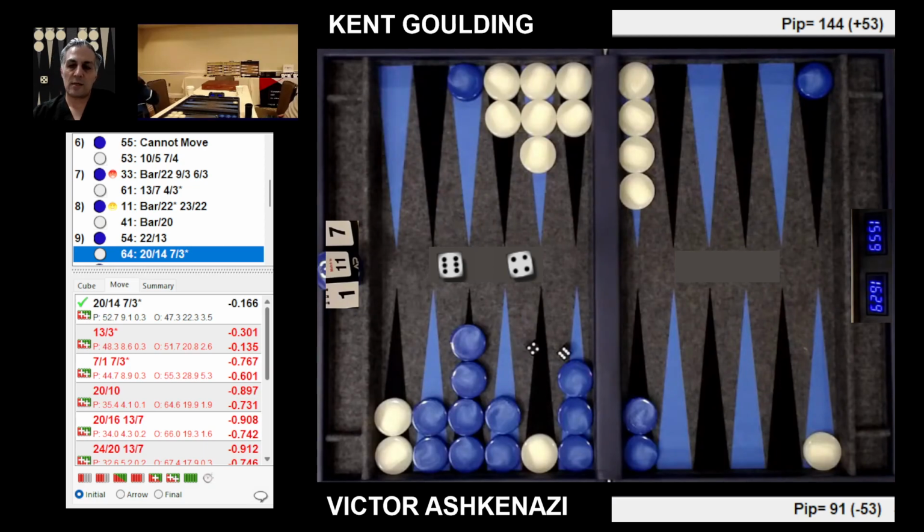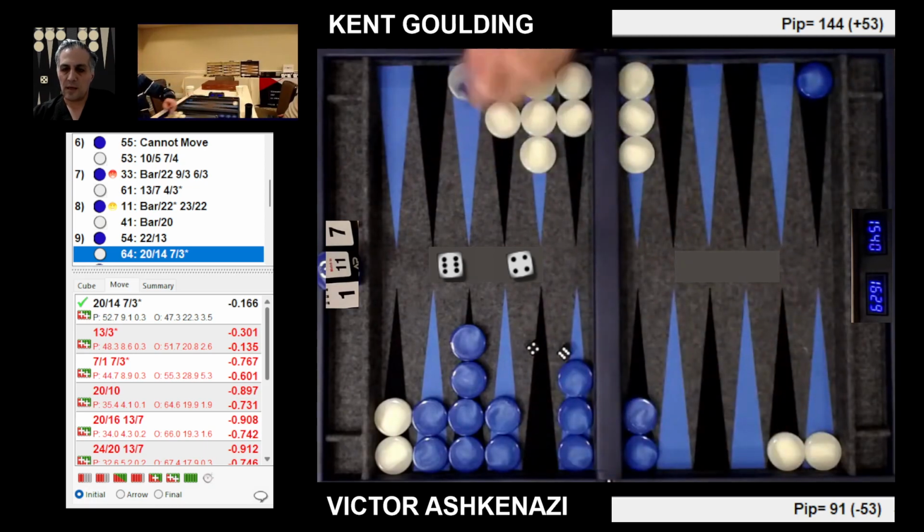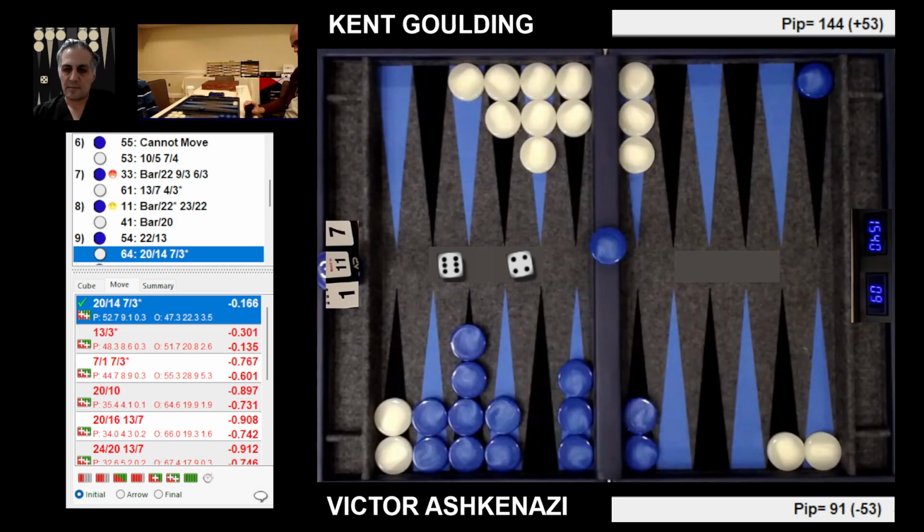Having too many checkers on the 7 point presents problems on the bear in, because when you're bearing in a little later, you'll have to play 5s deep into the board and 6s deep into the board, and that's not where you want them for the bear off. For an efficient bear off, you want your checkers on the 6, 5, and 4 points. He saw it. Good play by Kent. That's a tough one to find.